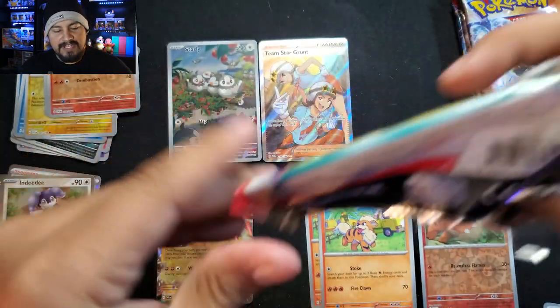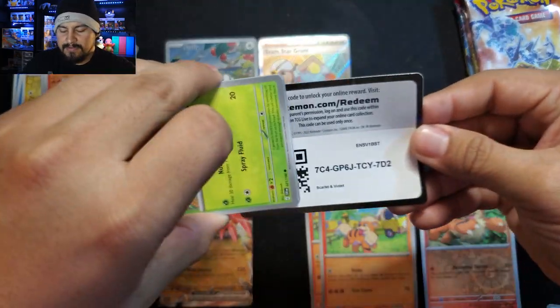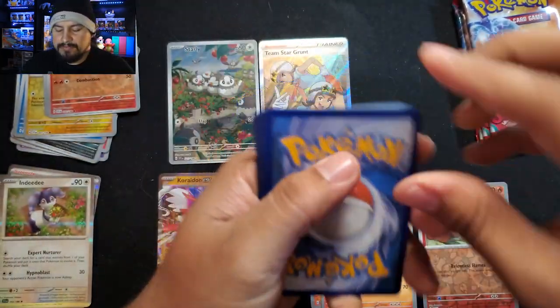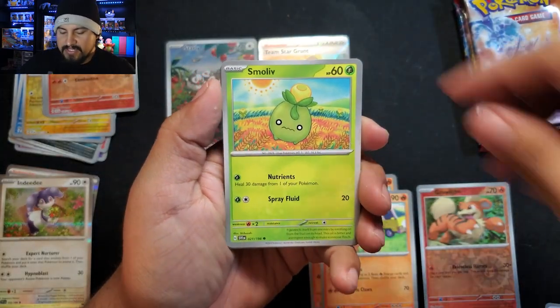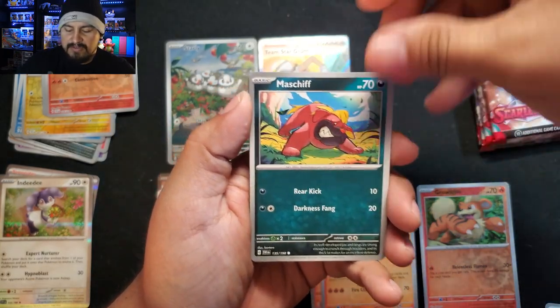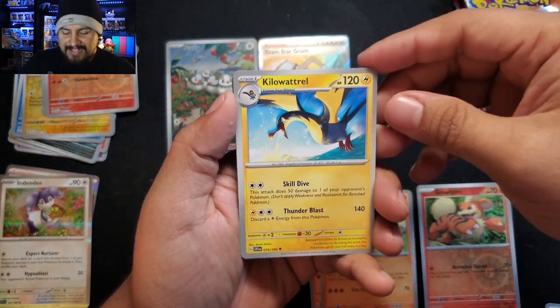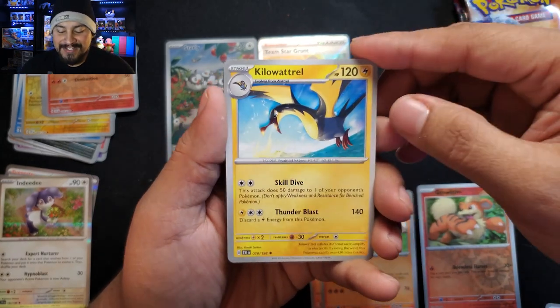So you can't tell if you got a hit or not, which is pretty cool. I mean, everything's random. So, what do we got here? Psychic Energy. A lot of Psychic Energies. Smoliv, Wiglett, Grafaiai, Mabosstiff. Hey, Kilowattrel. Probably my favorite Pokemon from the new generation. Don't know why. Just love it.